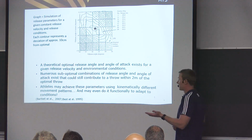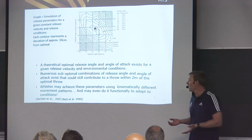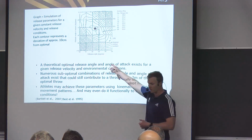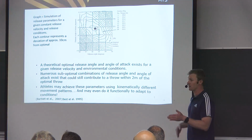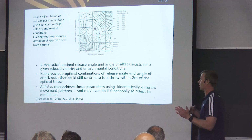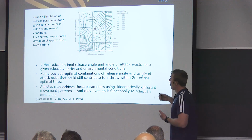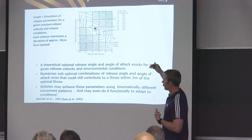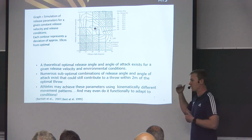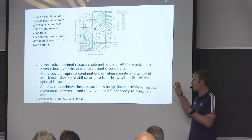So this graph here is based off a simulation of release parameters. On the x-axis here, we've got the release angle, and on the y, we've got angle of attack. So, I guess, the two most important release factors when throwing a javelin. What this graph is showing is for a constant release velocity, and I think it's about, say, 30 meters a second. So for a constant release velocity and a constant set of environmental conditions, we'll just assume there's no wind, nothing acting on the javelin.